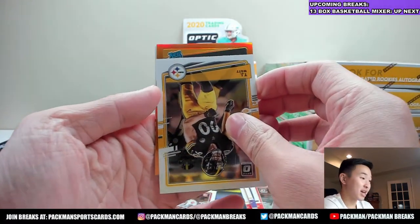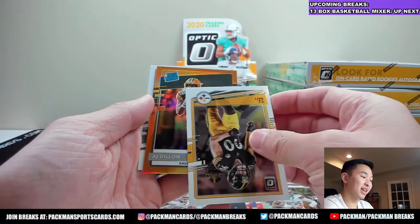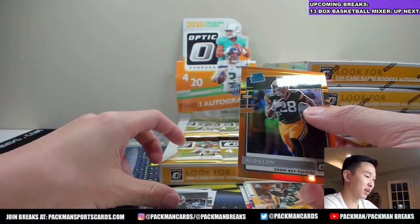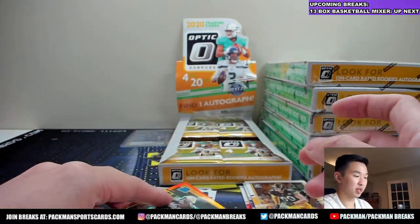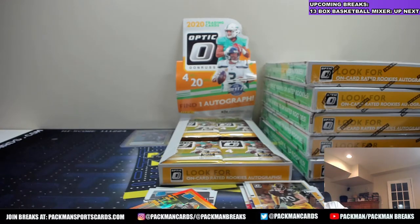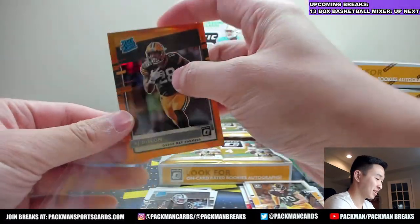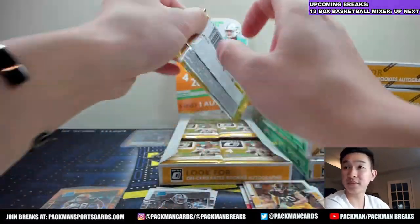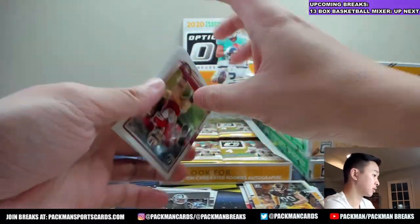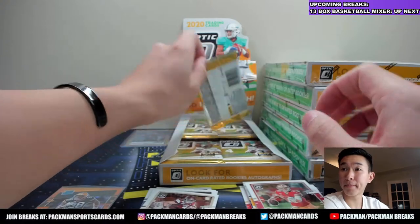Rated rookie. Oh, it looks like Dylan. That looks like Dylan. Yeah. That's a running back helmet there. AJ Dylan, Lynn Bowden Jr. Alright. Wish it was Love. $1.99. Ooh. Herbie Gold. Give me that now. I want that. Tommy Stevens.